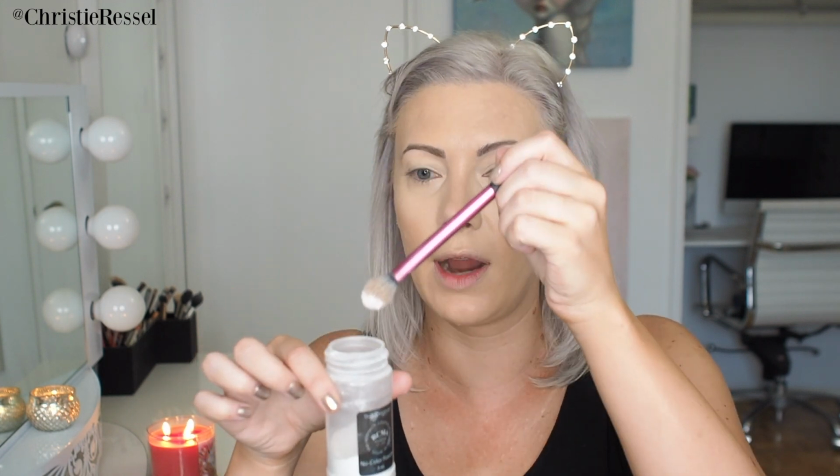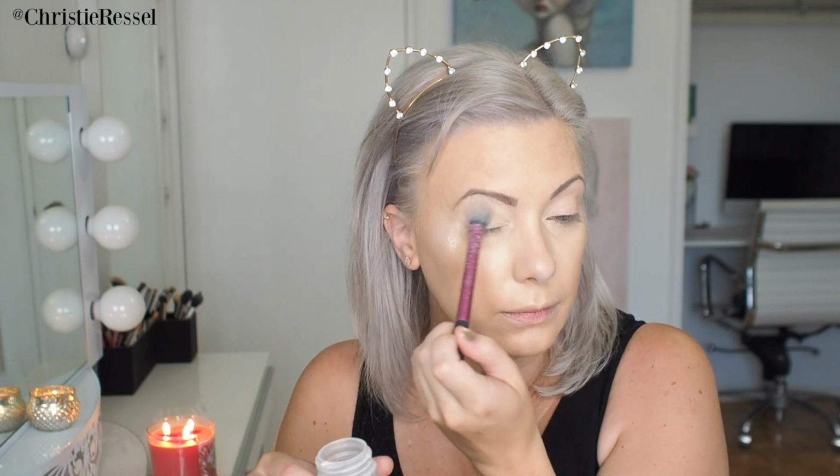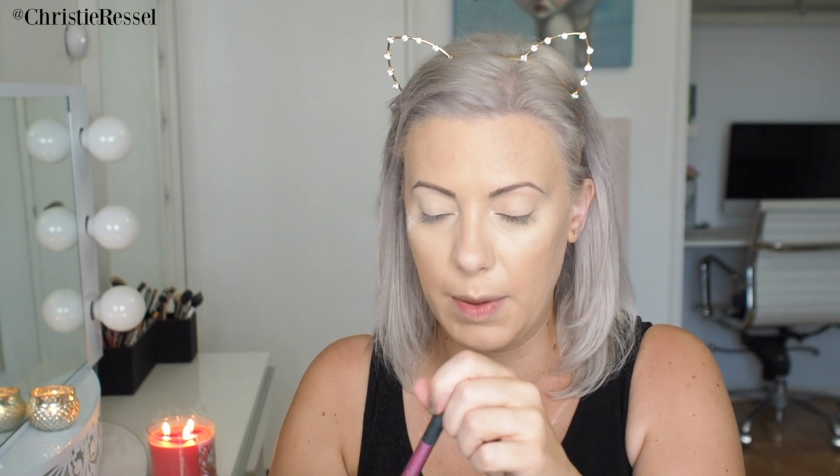Okay, so to set on top of my eye at least, and a little bit under my eyes, I'm just going to take the RCMA powder. I just put the Real Techniques brush in there because this is just my powder in particular. And I just like to pat on top of my eye lightly. And then dunk back in. And then under my eye.